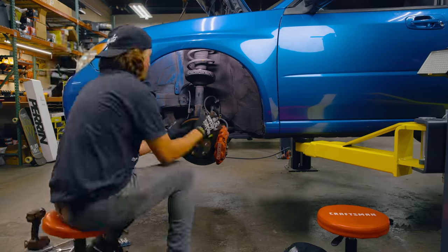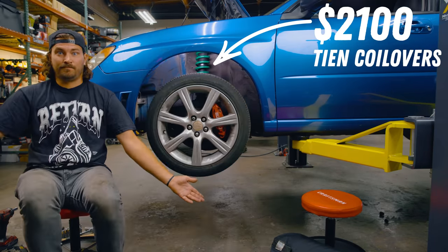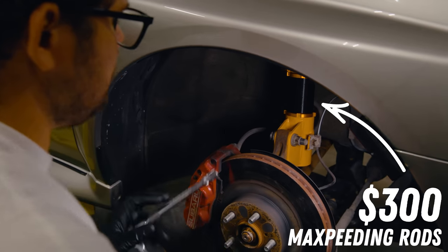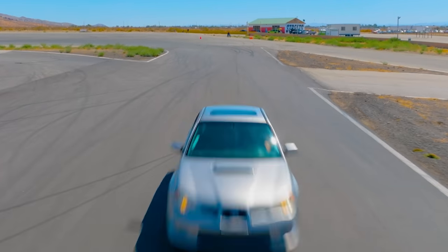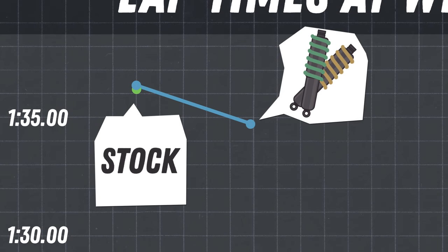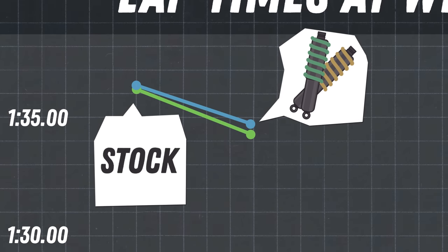Now we can finally push forward with our first modification, coilovers. Zach and I swapped a set of $2,000 Tein coilovers into HiCar, while Adam and I installed a set of $300 Maxpeedingrods coilovers into LowCar. Immediately, both cars saw massive improvement at the track. LowCar improved by 2 seconds, and HiCar improved by 2.5 seconds.